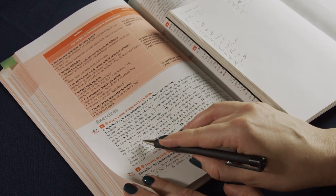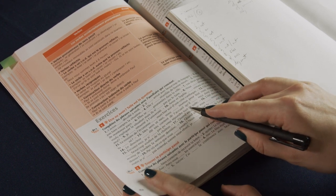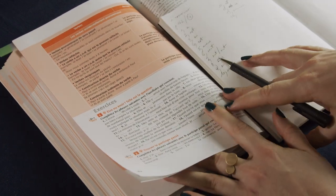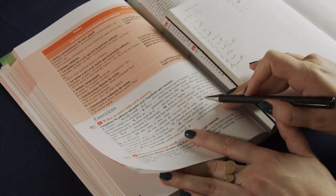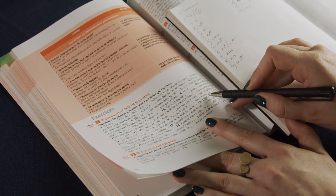Le directeur était très content de l'accueil qu'il reçut dans ce pays. So he was very happy. Il a été très content de l'accueil qu'il a reçu dans ce pays.